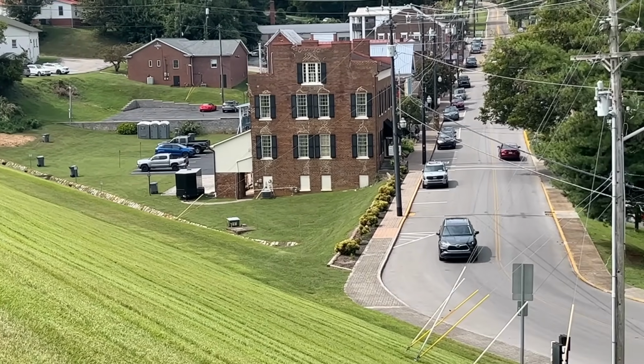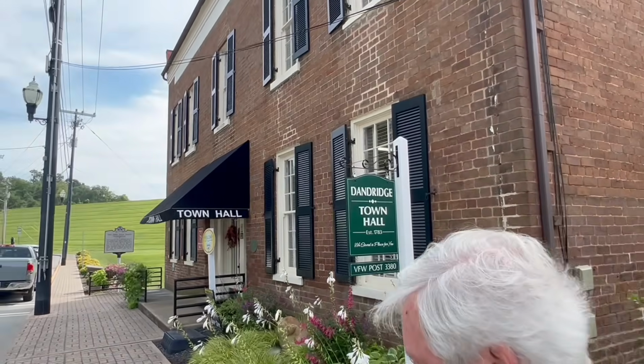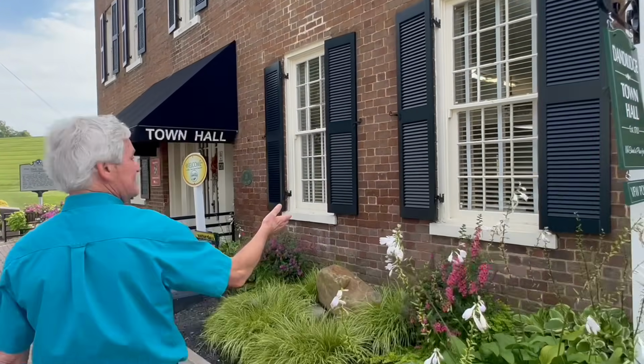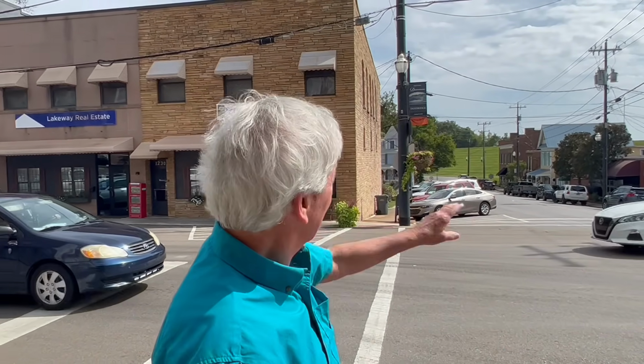And the last two buildings, before you get to the dike, are two of our early taverns. Dandridge has four of its original taverns still standing, not occupied as taverns anymore, but they were original taverns. And the brick one is now our town hall. The blue building on the left is the Shepherd Inn. They'll be having lunches there today on Thursday.